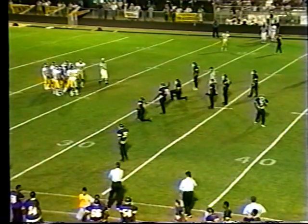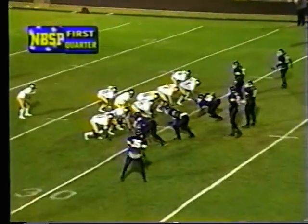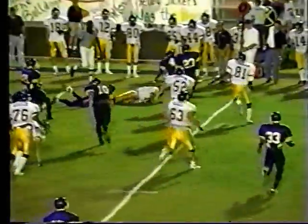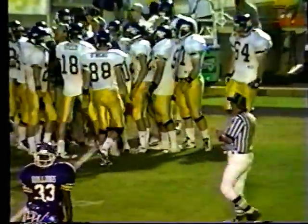1st and 10 for the Yellow Jackets. They'll be at their 29-yard line as the official spot. One receiver to the far side. Luker is under center. 2 backs behind him. A wing back look. Pitch to the far side's Hunter. Hunter's looking for a cut. He'll go to the outside across the 30. 35 gets a nice move after the 38-yard line. A pickup of 7 and 8 on the play for Zach Rabbit. It brings up 2nd and short for Stephenville.